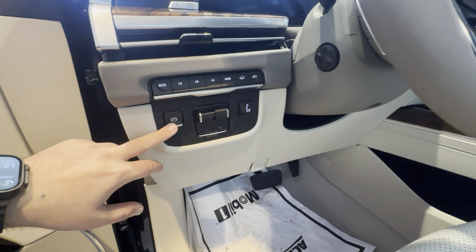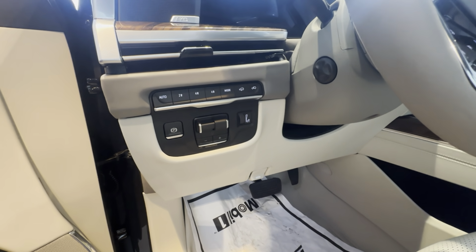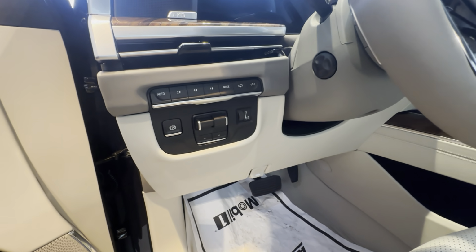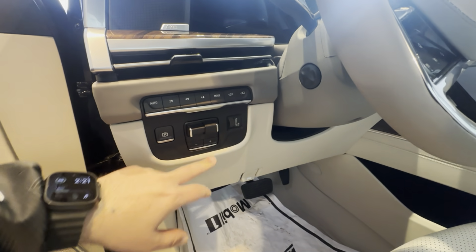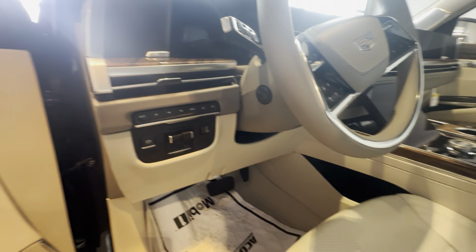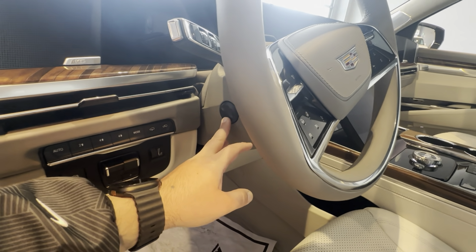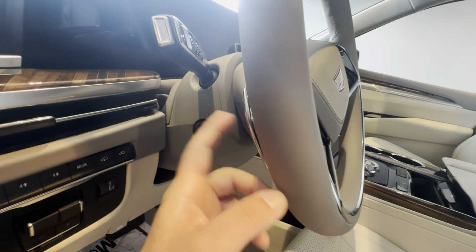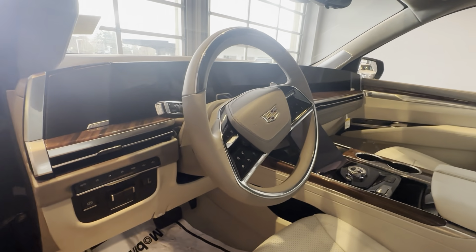Automatic parking brake, it'll kick in when you park on an incline or a decline. You never have to disable it. As soon as you put the vehicle in drive, it'll automatically disable. This is your trailer brake. This is for your gain, and this is the brightness for the interior LEDs. This button right here adjusts the steering wheel, and this is your paddle shifters. So you have one on this side and one on that side.